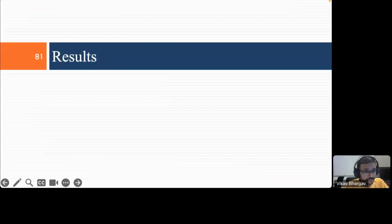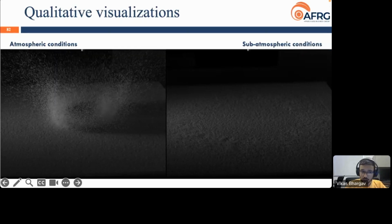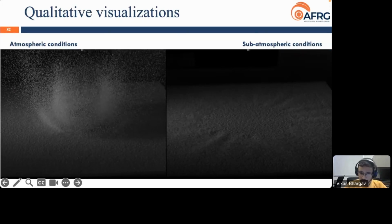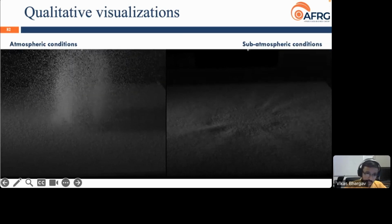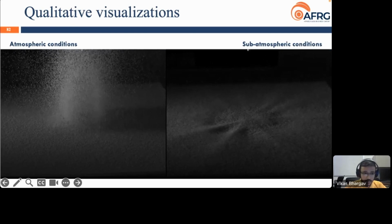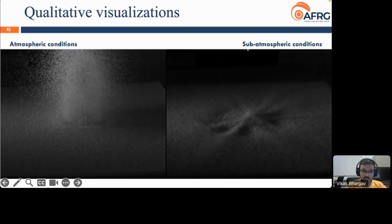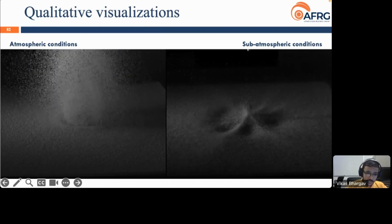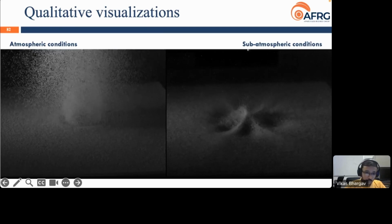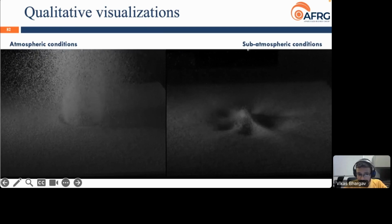Now, going on to the results section, let's start to look at some of the qualitative features that we observe in some of these interactions. Starting with the atmospheric conditions, the Earth atmospheric conditions that you see on the left-hand side clip, we realize that after the plume interacts with the surface, the particles are generally eroded at really steep angles. And ultimately, the crater that ends up forming is generally parabolic in nature or sometimes deeper. We'll talk about it in the next few slides.